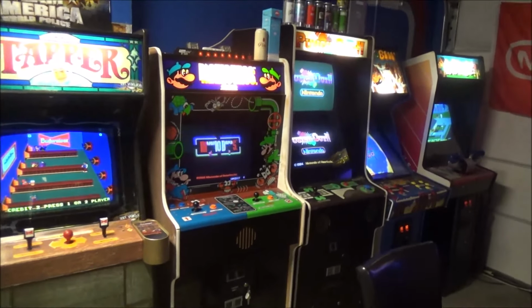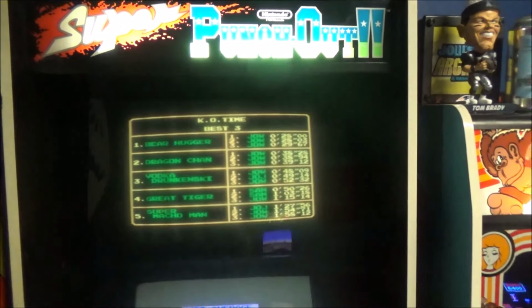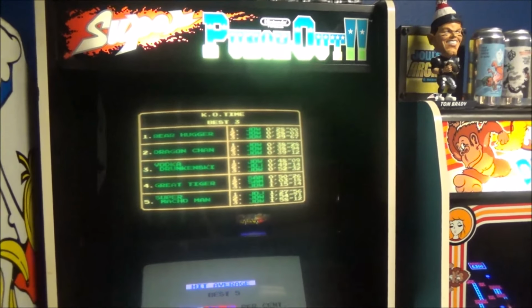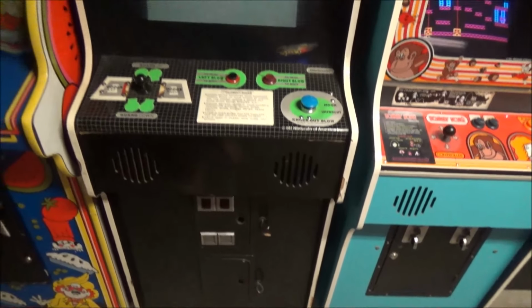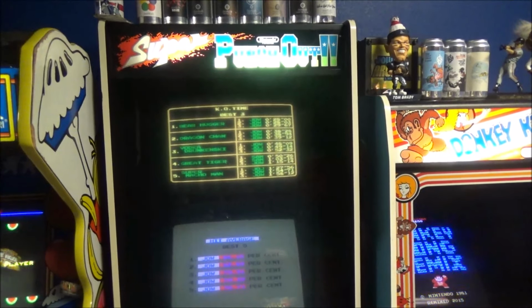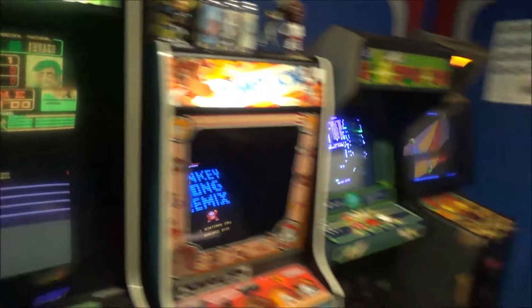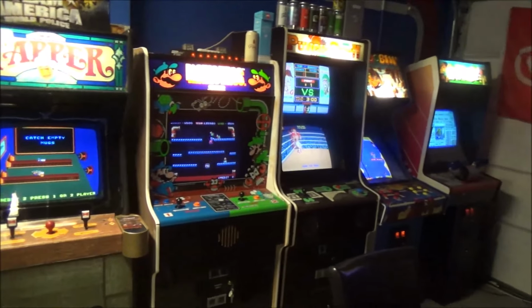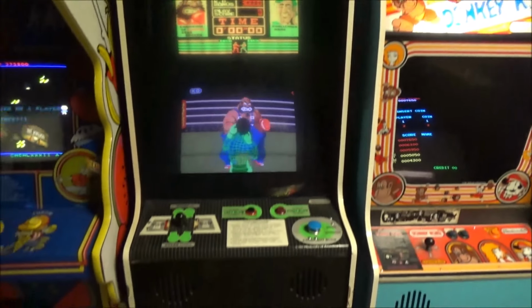Like I said, both the Punch-Out cabinets need to be restored, but you know what? They work and we play them. My oldest son is a Punch-Out fiend. He can beat regular Punch-Out and he can get to Super Macho Man on Super Punch-Out, which is fun. We play this game all the time. Love Super Punch-Out. One of my favorite Super Nintendo games. I told the story last time. I didn't know that Super Punch-Out was an actual arcade game when I first got into this hobby. So it's fun having both of those cabinets side by side. I might rearrange the game room, but for now, they're separate.